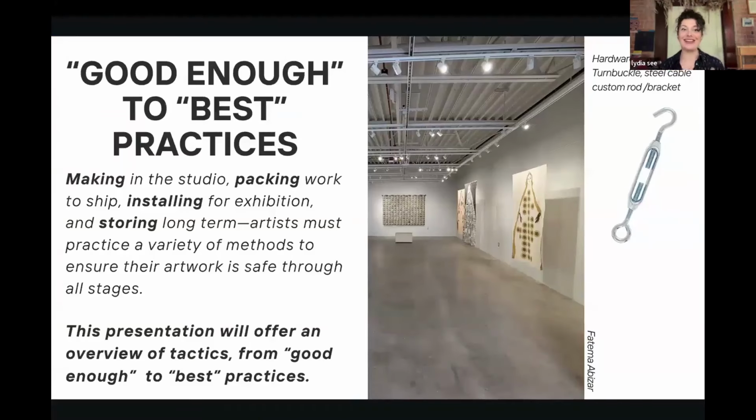I'm going to start with the good enough side of the good enough to best practices, because I primarily work with emerging artists and students at this point in my career. And I myself would say I'm an emerging mid-career person. We often don't have the budget of larger museums, and so we do DIY methods that are good enough. We often teach our students that within that wide spectrum, you can have any number of perfectly suitable methods to use, as long as you're protecting your artwork and as long as what you're doing is either invisible or conceptually relevant to the work itself.